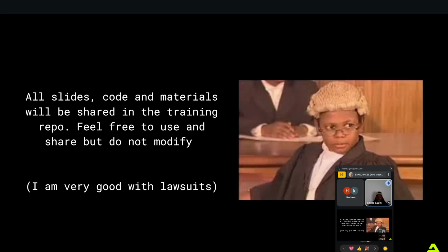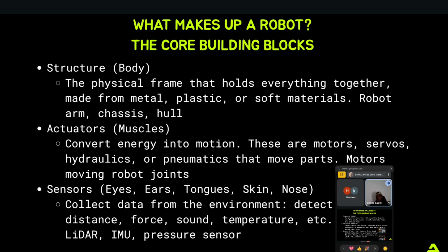So, without much delay, let's go straight into our topic for today.